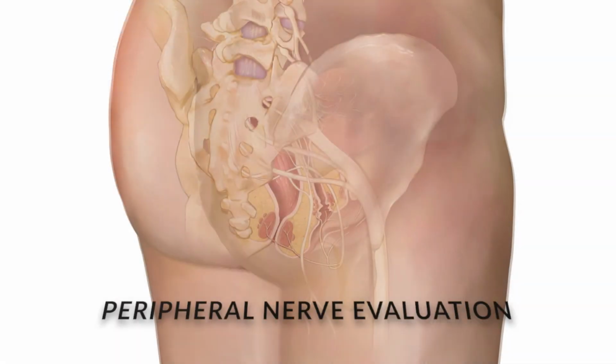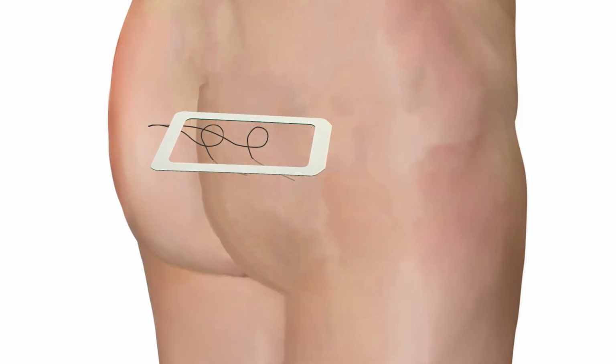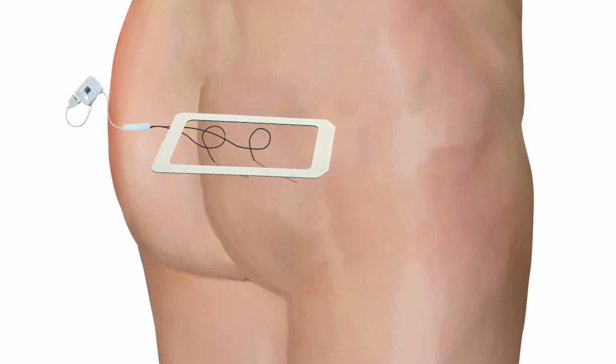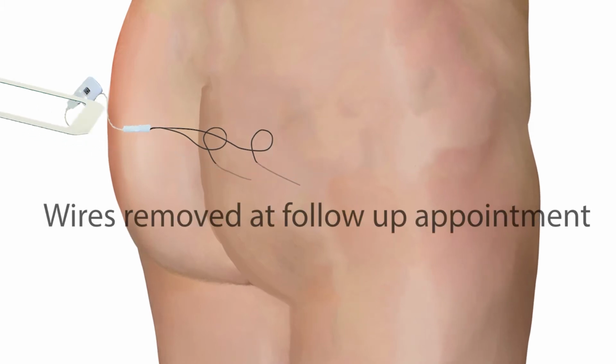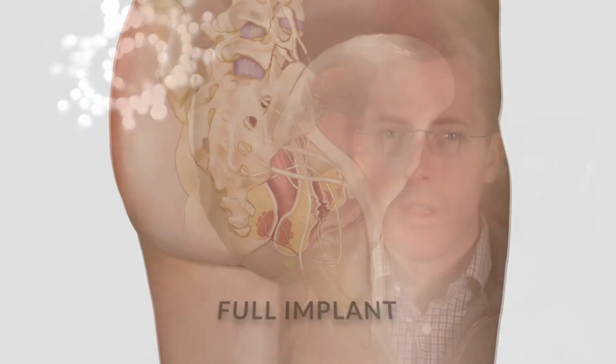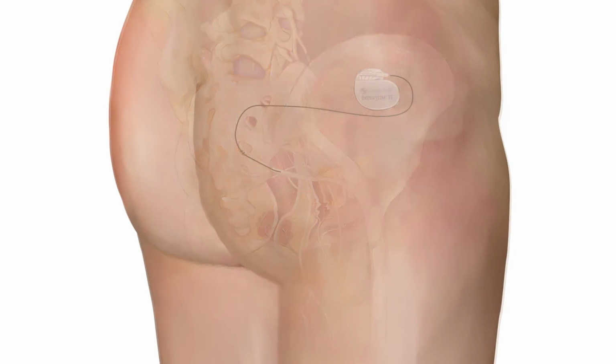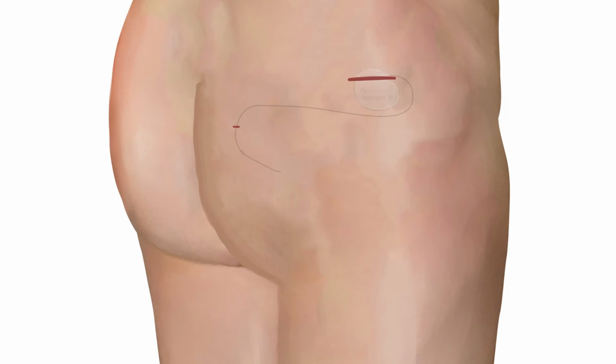If your peripheral nerve evaluation went well, we do a follow-up procedure called a full implant. This is performed in much the same fashion. However, the leads that we place are a little bit more permanent and will not move once we place them in the correct location. We will also then place a generator that's placed under the skin that can provide an electrical impulse for the next 5 to 7 years. This again is a fairly quick procedure, generally takes under 45 minutes, especially if the peripheral nerve evaluation went well. We know right where to go from before, and we're simply then placing wires and plugging it into the generator.